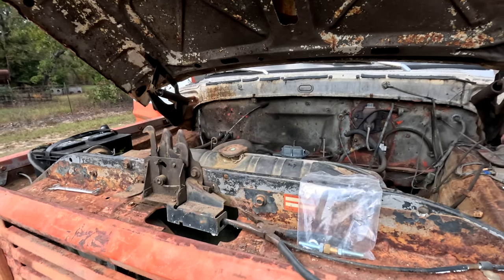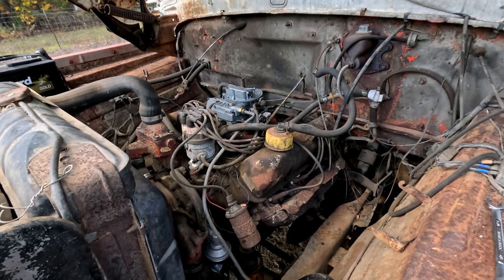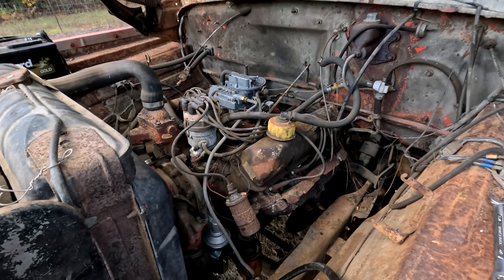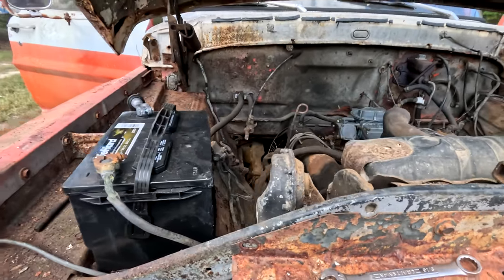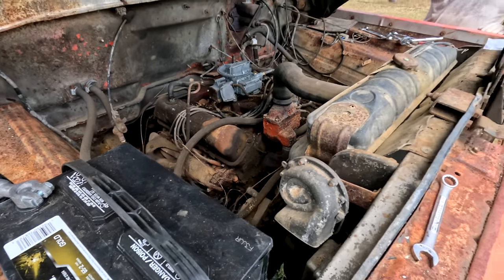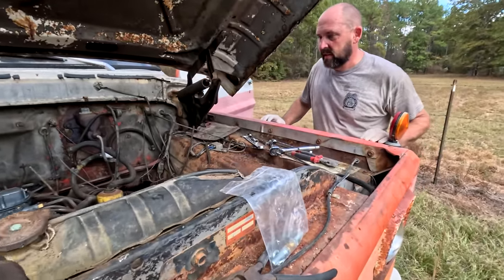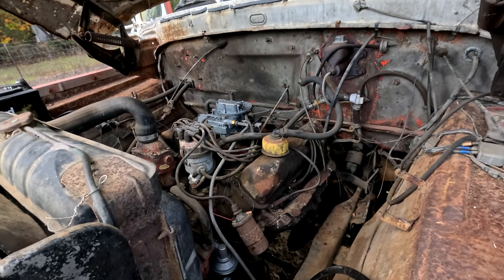5 hours later, look at that. It actually turns over. All right, let's double check everything before we do that again. That's the first turnover since probably the Clinton administration. That's right. That sounded good too, didn't it? Yeah, I think we're gonna see something happen here. May not be good, but fine.